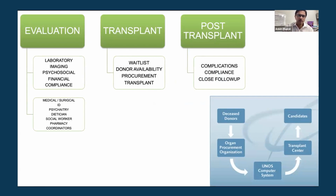And a lot of testing is done at the time to make sure that transplant is the right thing for that patient, and that the body can withstand the surgery. So all of that is being determined in the first evaluation phase. And once that is all completed and we determine that the patient needs a transplant, we would then talk to the patient. And once the patient is agreeable to be listed, we will list the patient.